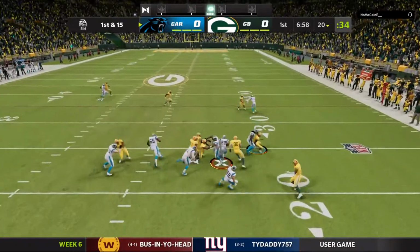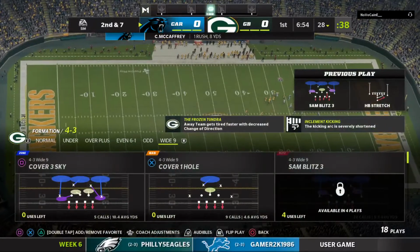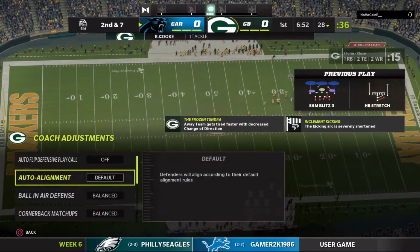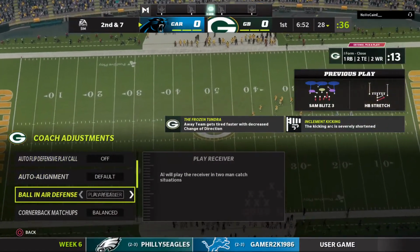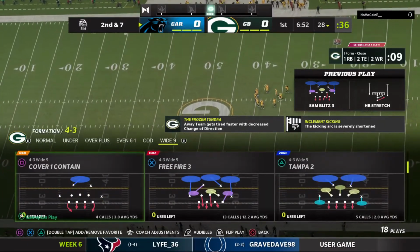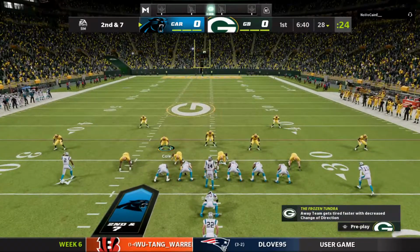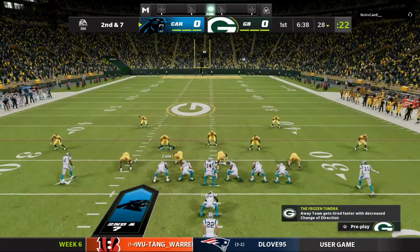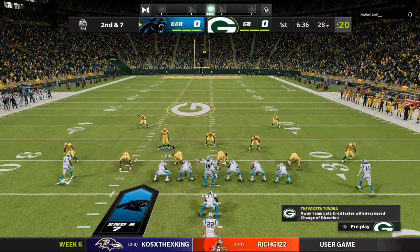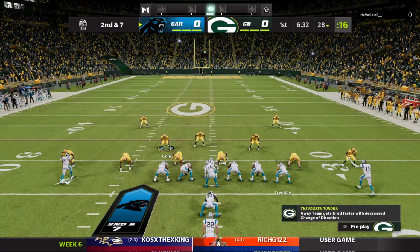Darnold will hand off to McCaffrey. And they'll get 8 out of this before being stopped at the 28. This defense for the Packers, they were quite formidable in the win over Philly a week ago. And one of the key things you always look for when you're evaluating a defense is how opportunistic are they? How many takeaways do they get per game? And how about last week's game? That number? 6. Absolutely phenomenal performance. They were on top of their game right from the first snap.